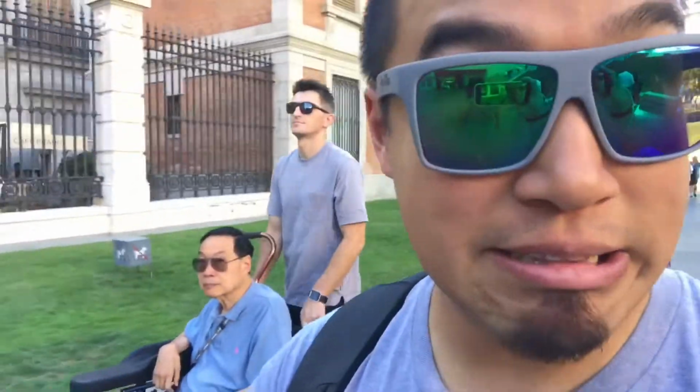So we're finally here, walking through the Prado Gardens. I'd recommend having good shoes because right now my feet are killing me. And there's lots of these bumps and ridges on the road. So thanks to Dad here, we completely cut the line and got in.